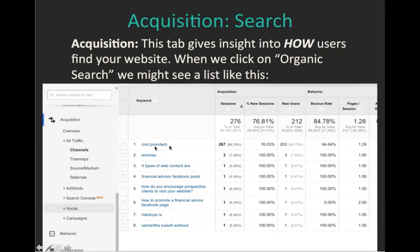So the first thing you're going to notice is, and I'm sure so many of you have seen this and been really frustrated, the number one result is going to say not provided. I'm going to show you a trick for how to find out what those search terms are. The reason that this happens is that Google cloaks a lot of the results based on users' preferences and privacy, and it just can't make the data come into Google Analytics. But if you have Google Search Console set up, you can have a workaround for that. So I'm going to show you how to do that.